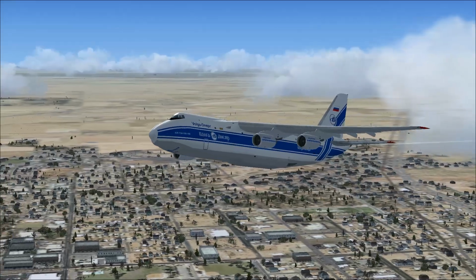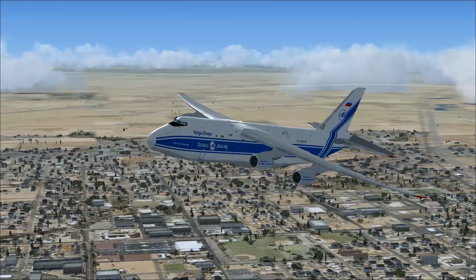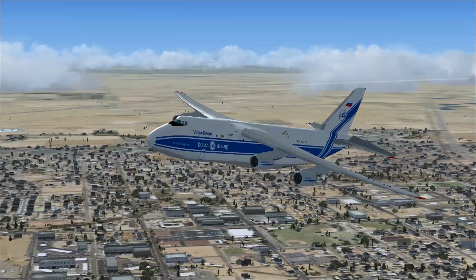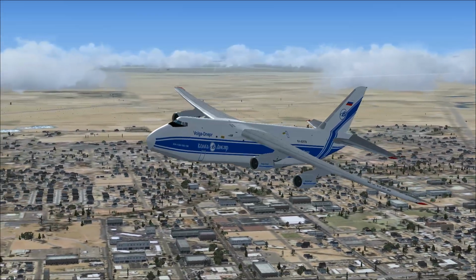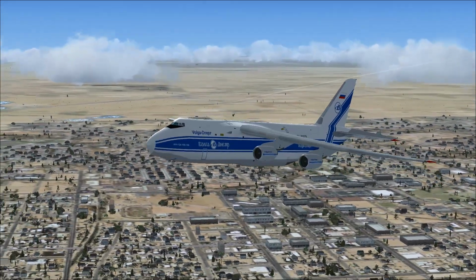Now, in the military version of this aircraft, it can carry up to 150 tons with a double N. That's 170 short tons or 150 long tons. The fact that everything is called tons and they're not all tons is slightly annoying.